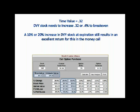So in this example, we bought the 70 strike call at 11.70. So let's say the stock was flat at option expiration and it was trading at 81.38. So this call option, if the stock was flat at expiration, would only lose 2%. So that's a lot better than purchasing an at-the-money or out-of-the-money call, where if the underlying stock is flat at option expiration, then you lose 100% of the premium if it's not above the strike price. So in this example, you can see if it's flat, we do take a small loss, but it's not catastrophic.